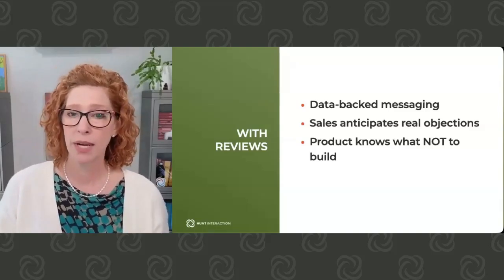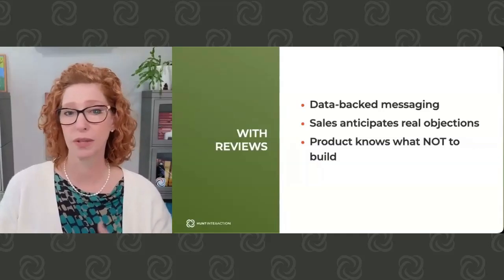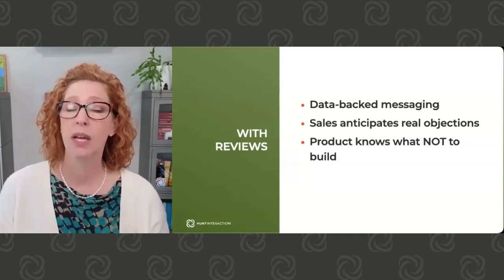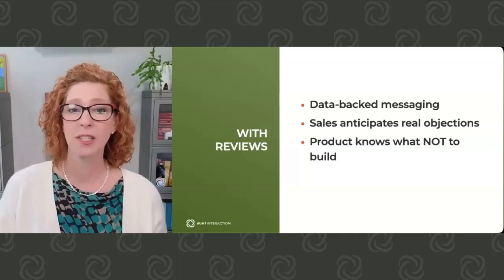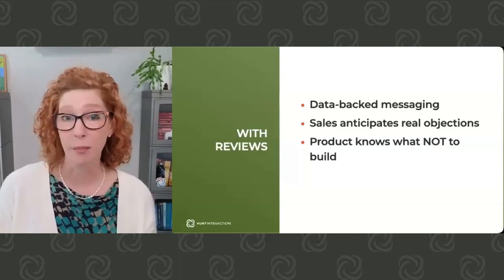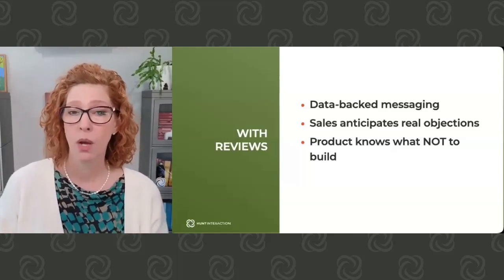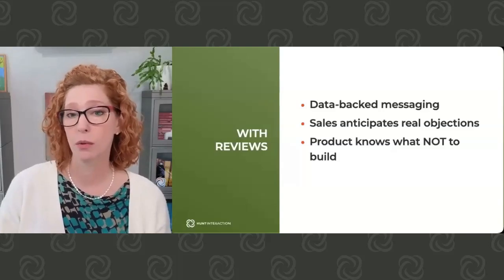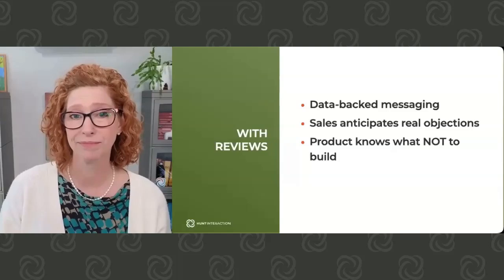So customer review mining is just one tool in a whole big bag filled with customer data gathering opportunities. It's easy to do. It doesn't require a ton of budget. It can be quick. And it's especially helpful if you want to get the insights of your end users, run a competitive analysis, or if you don't have any customers of your own. So go out there and start mining reviews and see what kind of gems you can uncover.